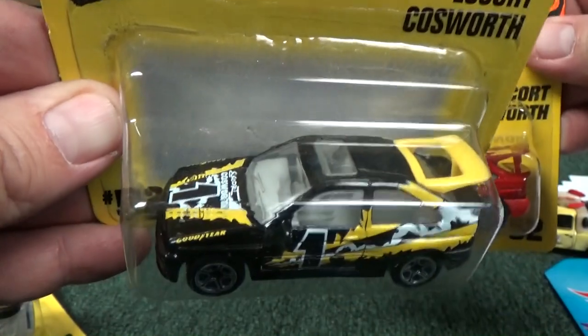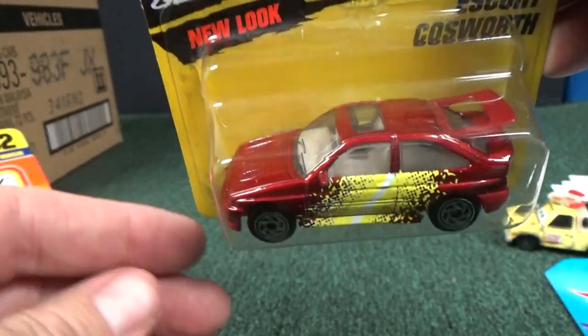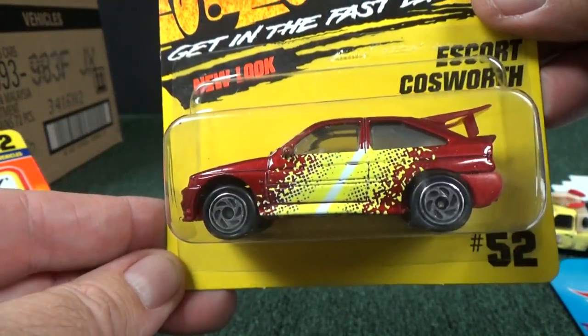Spunky little model. If I happen to not have any in the collection, I'll definitely be looking forward to that one.